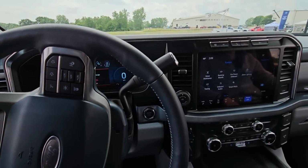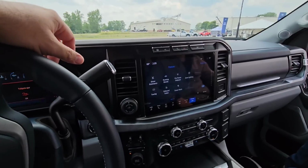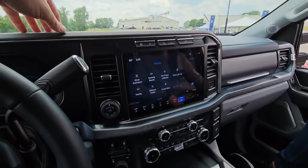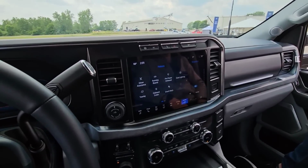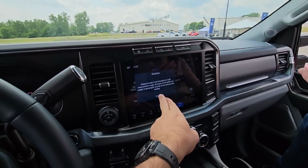Okay, so we're back in the truck. We pulled it up a little bit, and you're going to show some of the technology with the onboard scale. All right, so where do we go to? I believe it's right here. Yep. There's onboard scales. It might take a couple seconds. I think it calculates the weight and everything. Basically, a pop-up saying it doesn't replace cat scales.